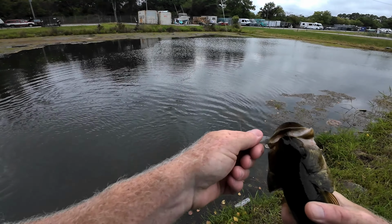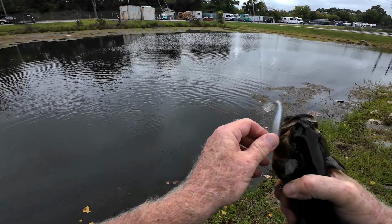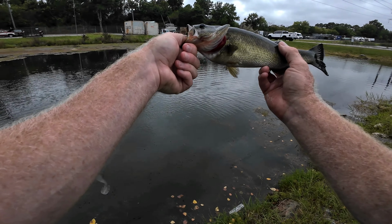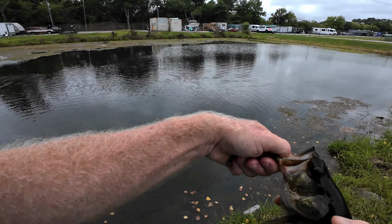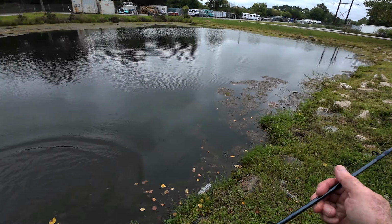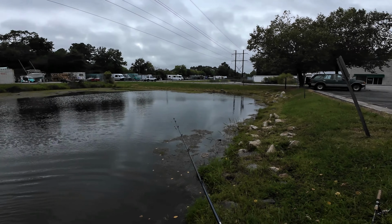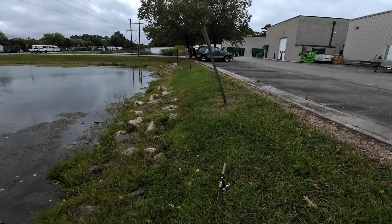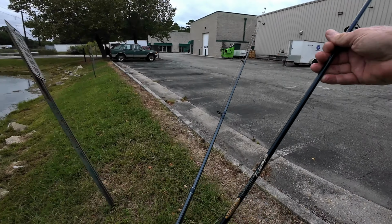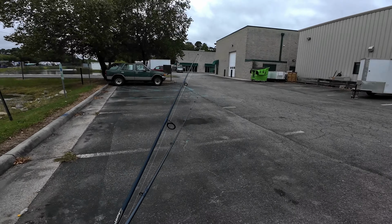Well, we got kicked out, but we still caught a fish. We caught a fish. A little dark bass on the paddle tail, that's nice. I'm leaving. I am leaving. I caught a fish. Here she comes again. I'm leaving.